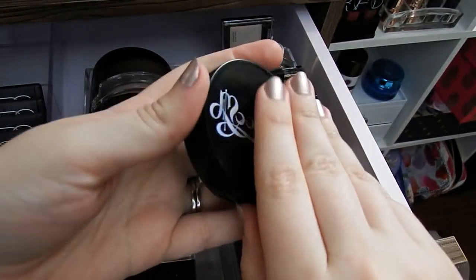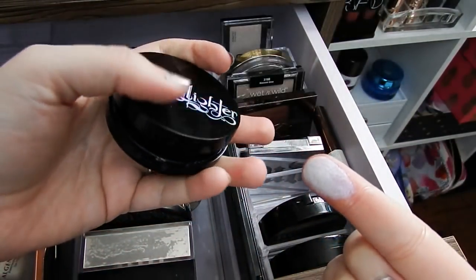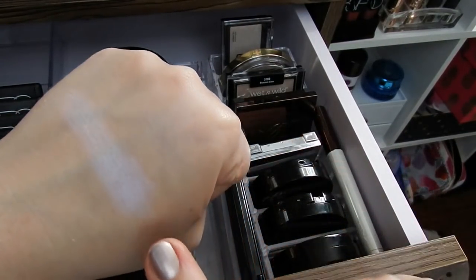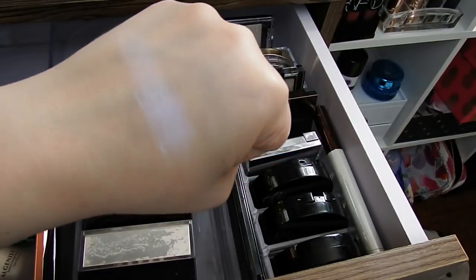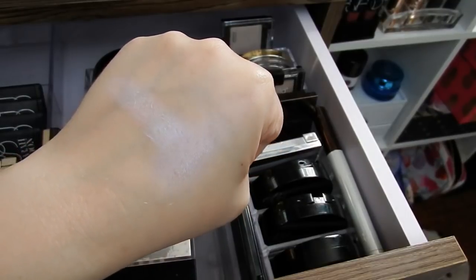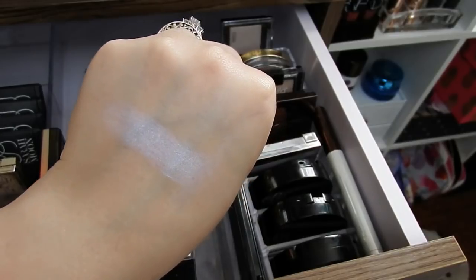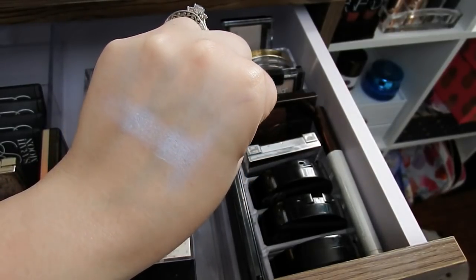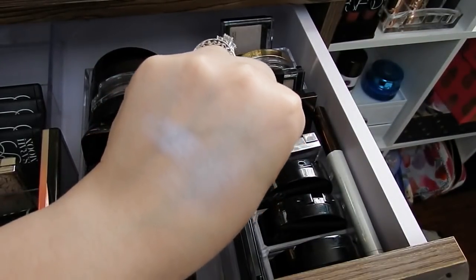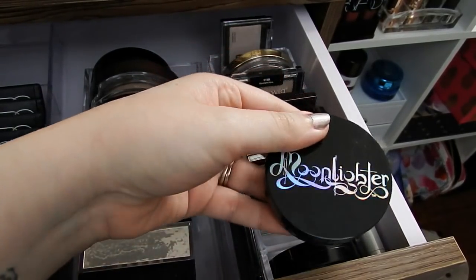We have Jellyfish first, which is the blue. Which is so fun. I just love how it actually is iridescent, and I love that. There's no white base, and when you diffuse it, it actually shifts out of focus and then pops back in with blue. I love that.